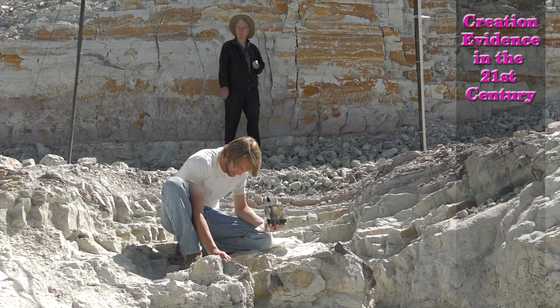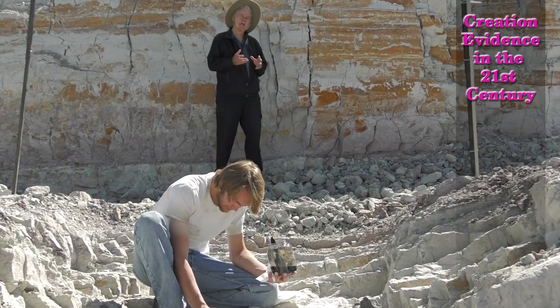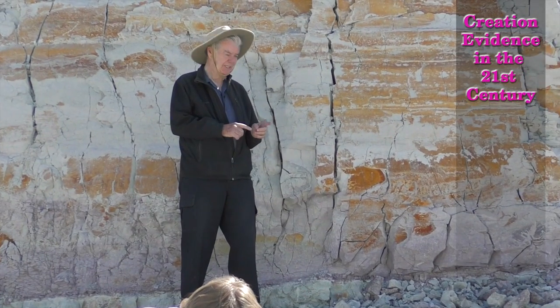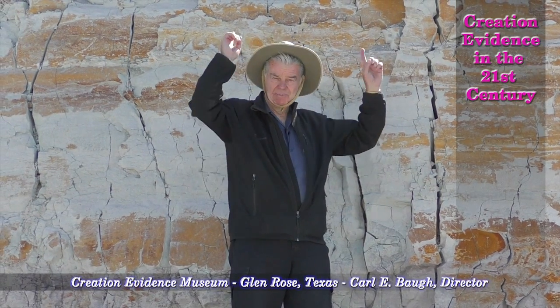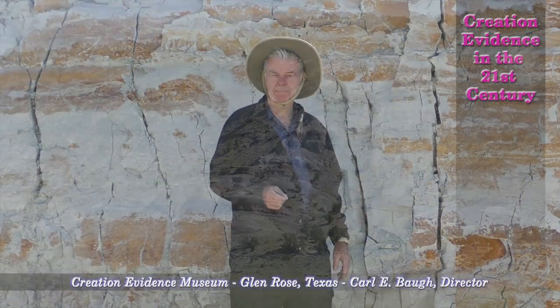Most dinosaur bones are restored to show the dinosaur in action. We are situated in a flood context, an immense flood context. These layers extend over many states. The layers above extend for at least 11 states and into Canada. These are sedimentary layers. They're explained best by a creation interpretation.